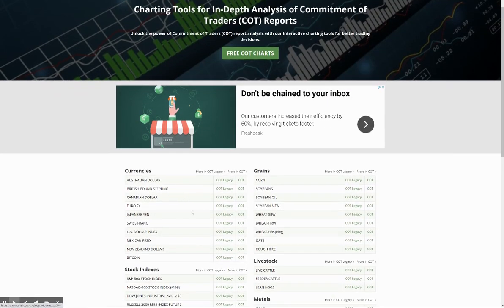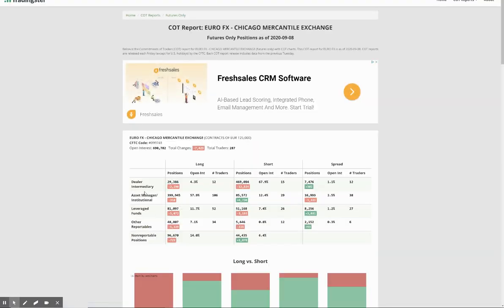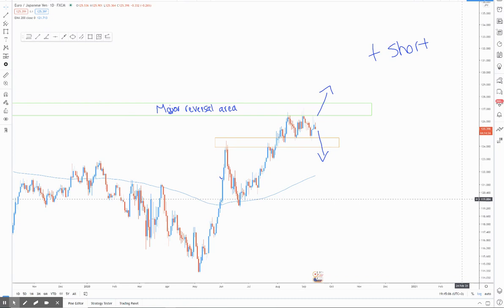So if we go to the euro, look at the COT report, and look at where the institutional traders are putting their money. They are adding to their short positions. Okay. So just something to point out there. If we see a break below that zone, we could get a nice short.